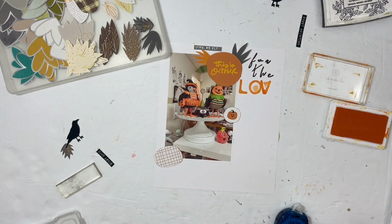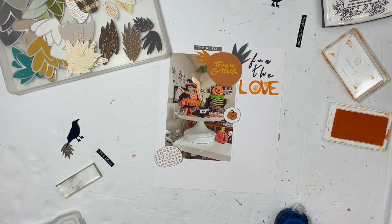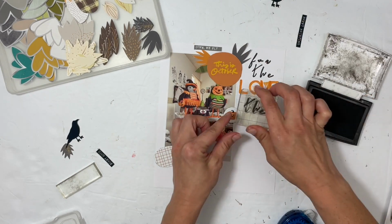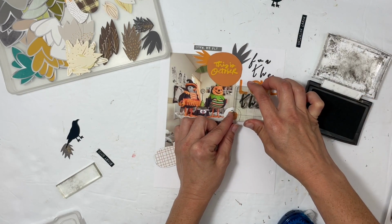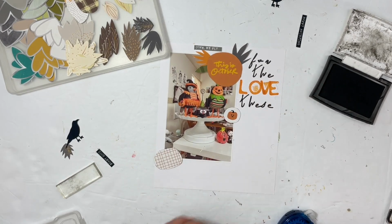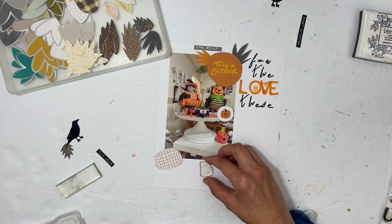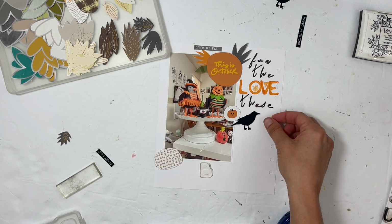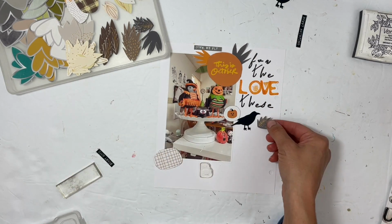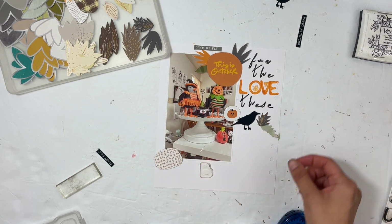So I'm stamping for the love of these birds. But I wind up not stamping the of until I get it into the album. So I will fix that in a little bit. The stamp set that I'm using is from Ali Edwards and Laura Wansig. I absolutely love it. I probably do not get the cursive exactly correct, but that's okay. I still love the 2 different fonts in the set, and it is just very versatile.